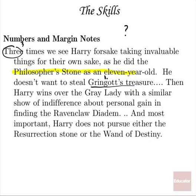Then Harry Potter wins over the Greylegger with a similar show of indifference about the gain of the Ravenclaw diadem. All right, so I'll underline that and I'll put that as number 2. And most important, Harry does not pursue either the Resurrection Stone or the Wand of Destiny. Okay, so that must be 3, or maybe 3 and 4. I don't know. Depends on how he puts it together, or maybe you think it should be divided up into 3. So that's an example of numbers and margin notes.